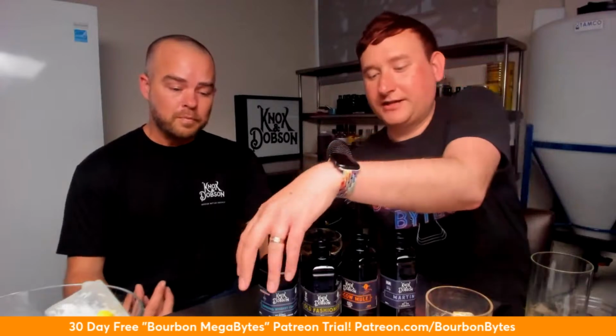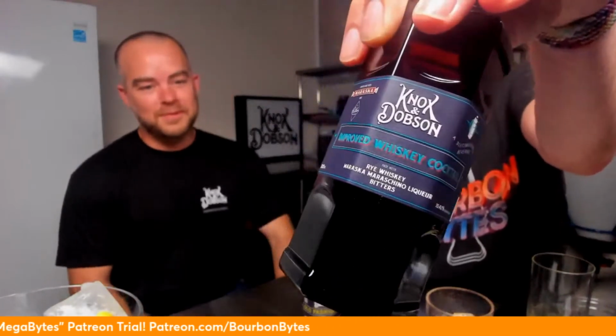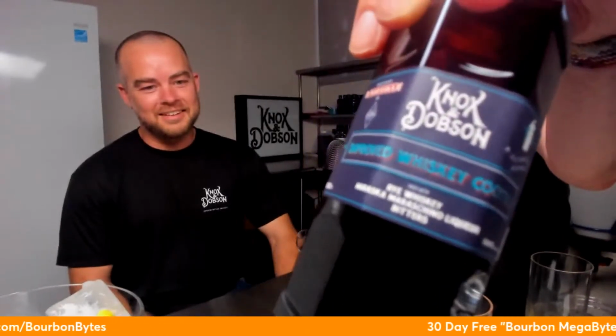Okay. I'll show the glass. Yeah, we didn't show that. Oh yeah, sorry. So this is the improved whiskey cocktail. Rye whiskey, there's the maraschino liqueur and the bitters.